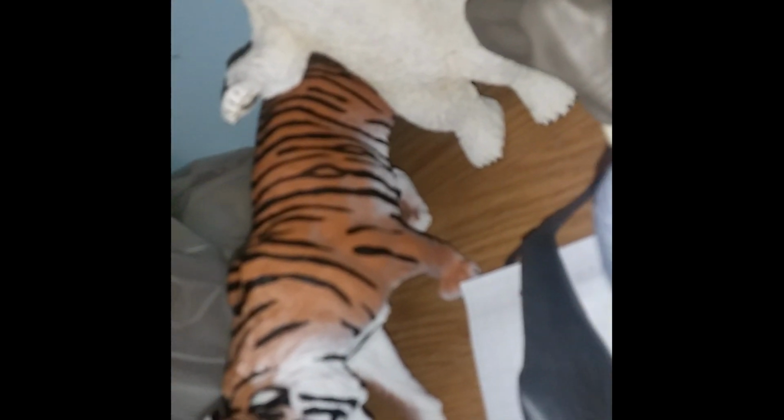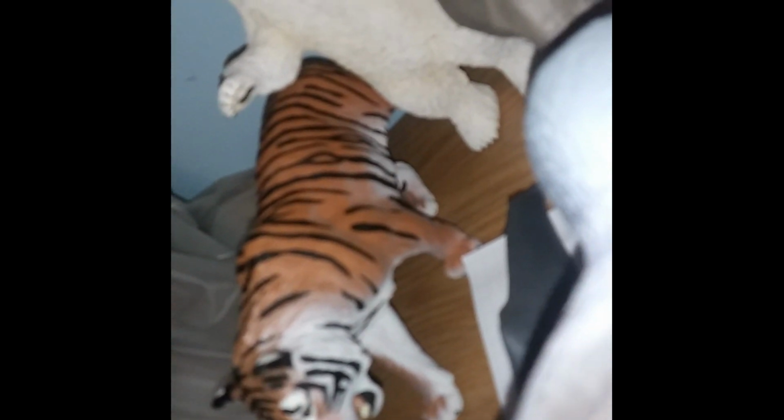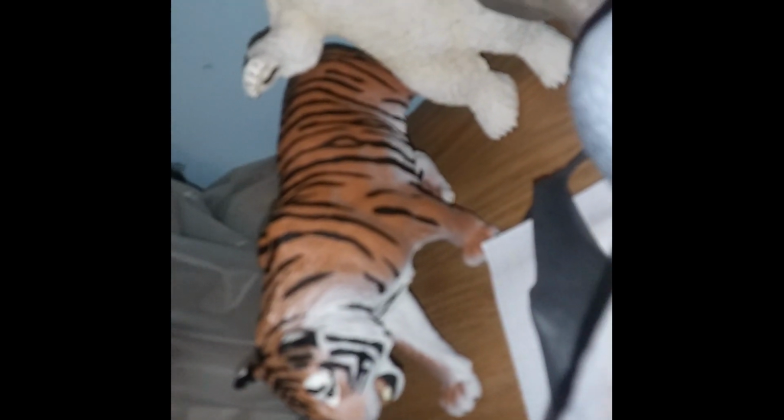So depending upon the animal or the mammal, you may or may not have limbs. I apologize for that weird angle. So whales may be, so we're just going to go with that.